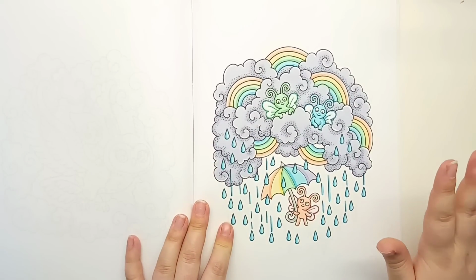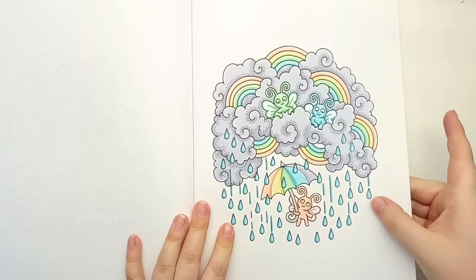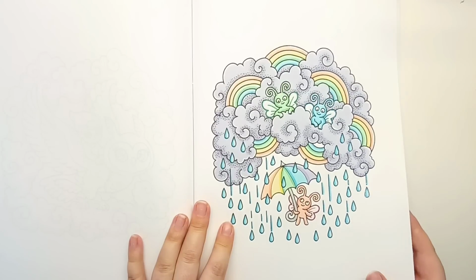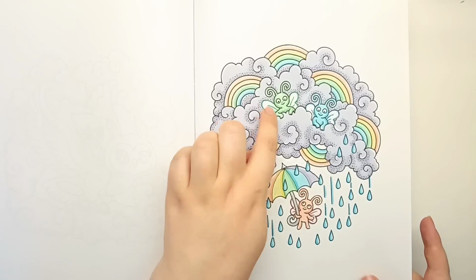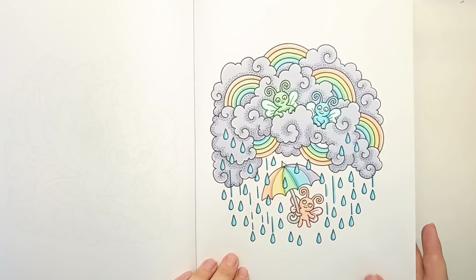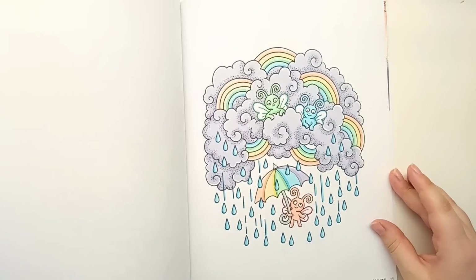But I coloured and shaded with alcohol markers, and I just went round the outlines of the raindrops, the wings of the little alien guys with glitter gel pens in matching colours, and I did the Spectrum Noir clear glitter pen on their wings all over. Really, really love how that turned out, and I'm looking forward to the next page that got picked.